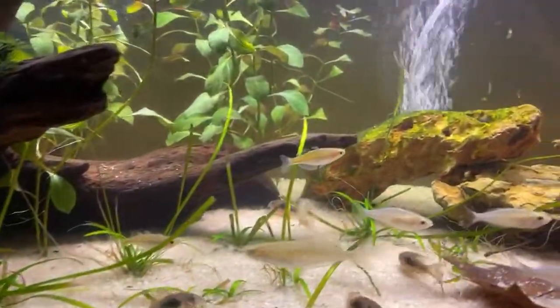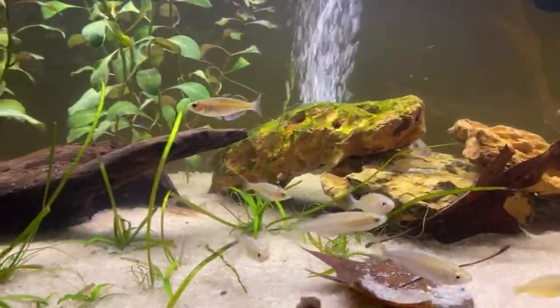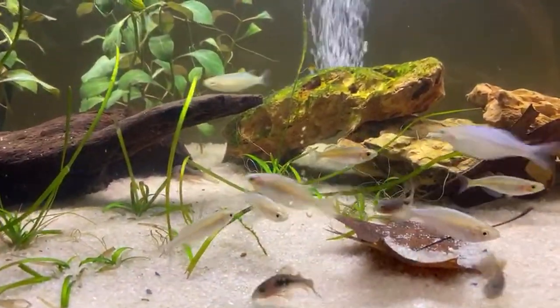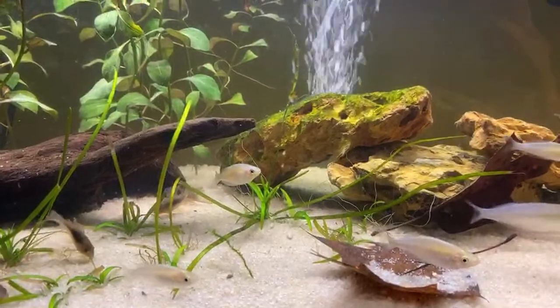Yeah, those are rainbows. Hey, Jason. Finally letting some little rainbows loose, those that I got at PetSmart. Well, I don't know that they're not, Chibi. I told you that they weren't Madagascar rainbows, so.